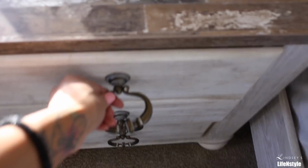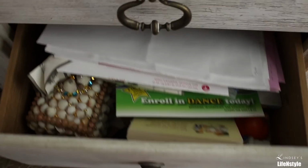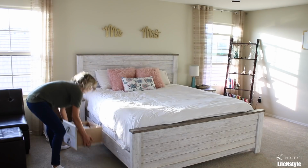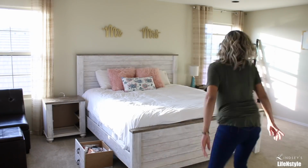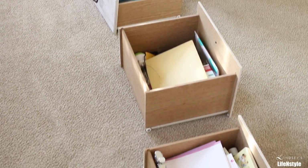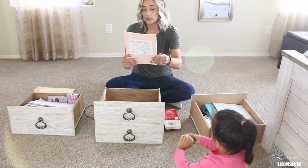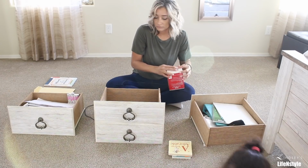So now I'm going to show you the inside of these drawers. They are embarrassing. We're going to go through the drawers and figure out what needs to stay, what needs to go, and what needs to be thrown away.